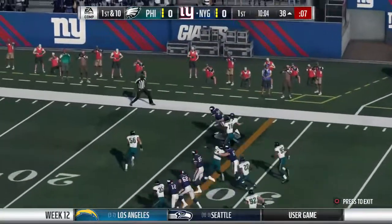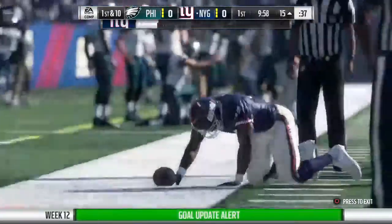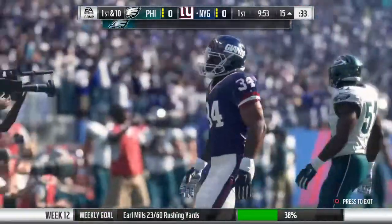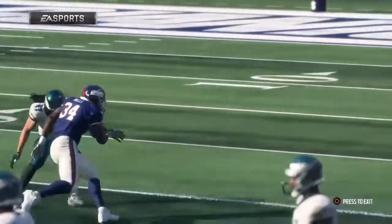They find some open field here. And he's going to be taken down, but not before reaching the 15-yard line. 23 yards on the pickup there and a first. This has been a good drive so far. It's been the running game for the most part that's powered them down there. Another nice burst there, picking up a first down. Now it's 1st and 10, as you said, in the red zone.